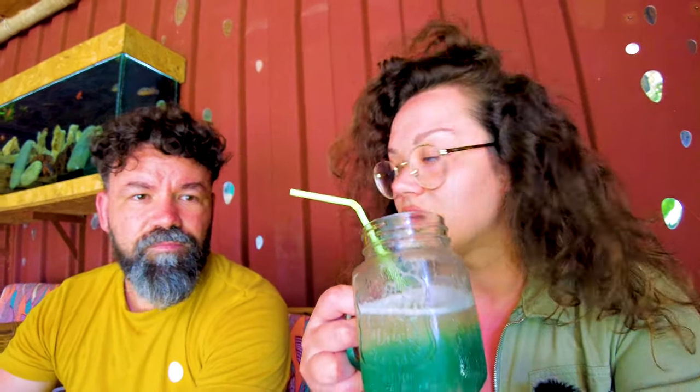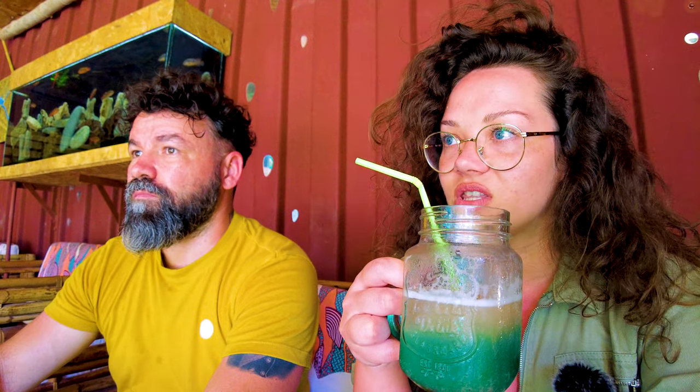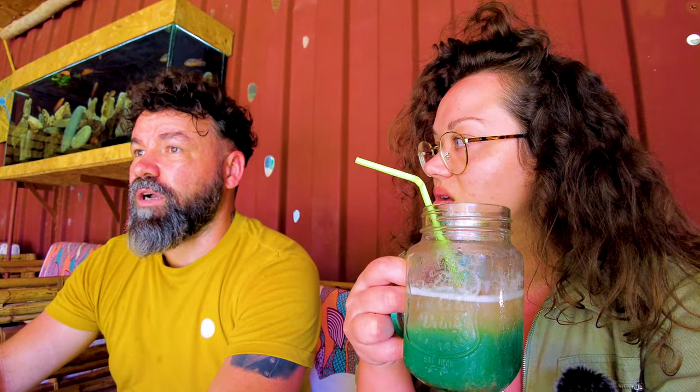And now we are just enjoying some juice made out of baobab tree. You know, the ones that are really, really tall. And usually I think you find them in Namibia, Madagascar. It tastes really interesting. It's very fresh and it's a bit sour, sweet sour. But it's really nice. A bit cold.